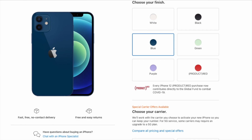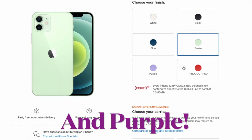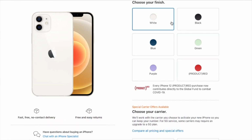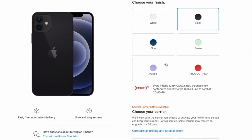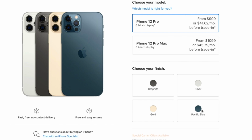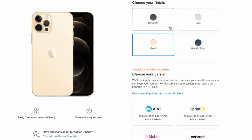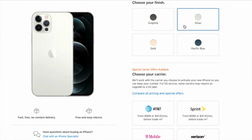Another difference is that the 12 comes in a variety of different colors. For the 12, you can get it in blue, green, red, white, and black. For me, I ended up getting the white one just because I've always gotten the white iPhone. I like it a lot more. Black seems kind of too boring for me. For the 12 Pro, you can get it in Pacific Blue, which is a new one, which is really nice, gold, graphite, and silver. So like I said, that one only comes with 4 colors. The best one's probably the Pacific Blue. That's just in my opinion, but you get more colors in the regular 12 and 12 mini.